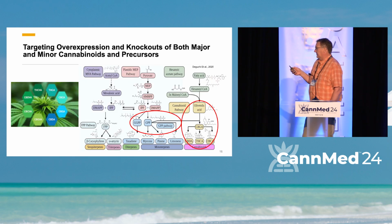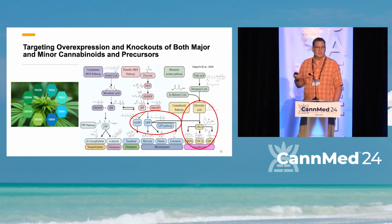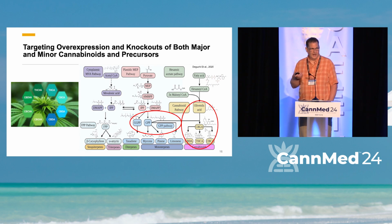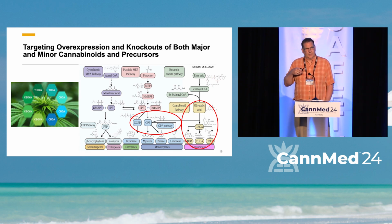After our proof of concept was done, we thought about targeting different enzymes or genes in the cannabis plant, and some of the obvious ones were the cannabinoid pathway genes and the terpene pathway genes, to see if we could knock some of these out, and whether in the plant we'd get similar results to what they have done in yeast or bacteria, where they've knocked these genes out.